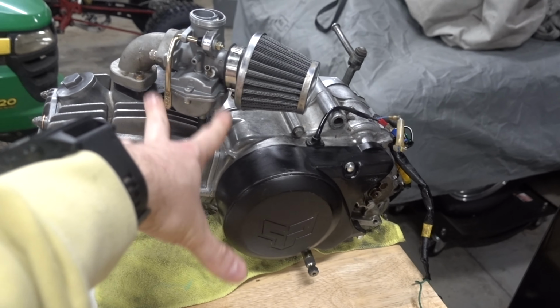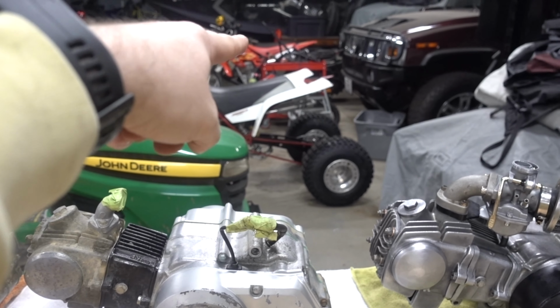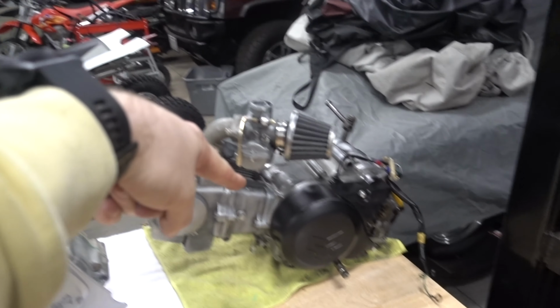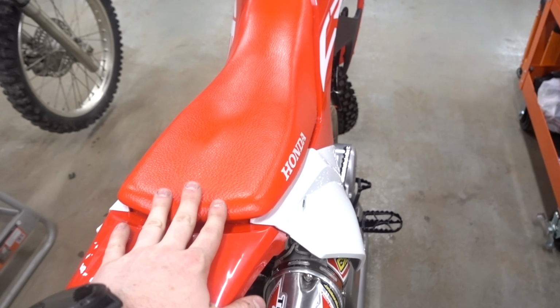This one is probably the one that's going to end up on that Sano. I've heard people say it so many different ways. The roller you saw me buy that had the Fox float, that's what this motor is going to go on. Then I'm going to redo this one and put it on the stock frame.